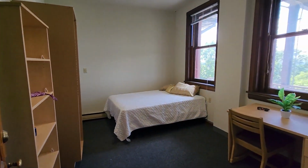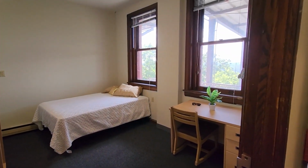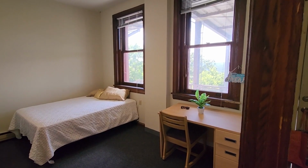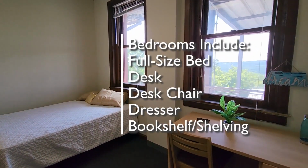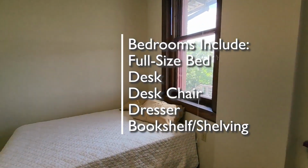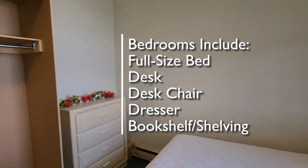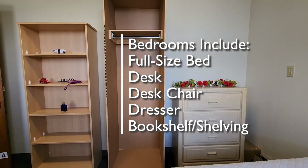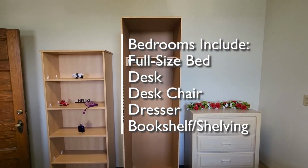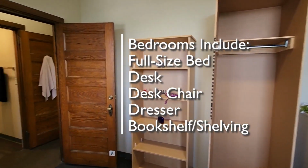So room A, this is at the back or the west end of the apartment. This has a double window facing west, so it's definitely nice bright afternoon sun. This is a large room. This one will have a freestanding storage closet space here like this. So it's a freestanding one that can move a little bit.